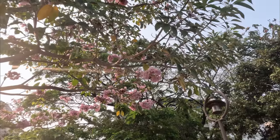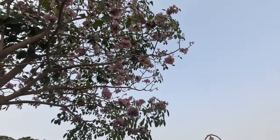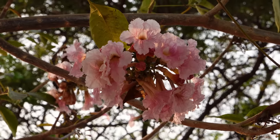You mean to tell us we did not need to go to Alishan to see the cherry blossoms? This tree is blooming. Bill says it might not be a cherry tree. That's because it isn't. Cherry tree? Way too tropical.